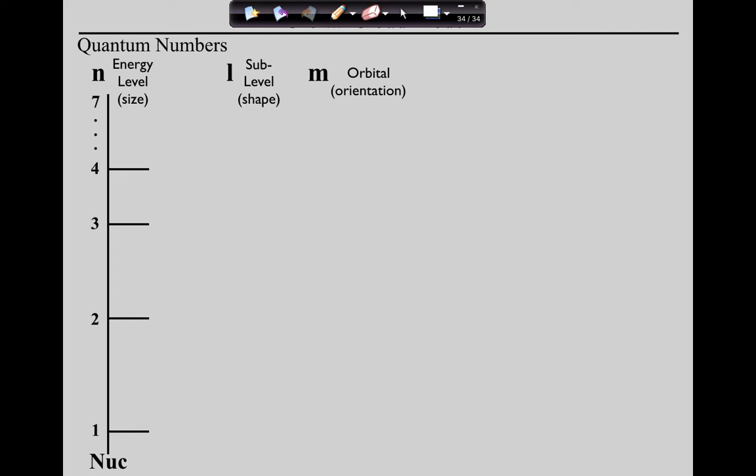So now, guys, on the lines, let's represent how many electrons can be in these energy levels. How many electrons can be in the first energy level? 1 squared is 1, times 2 is 2. How many electrons can be in the second energy level? 2 squared is 4, double that is 8. How many can be in the third? 3 squared is 9. Double that is 18. How many can be in the fourth? 4 squared is 16. Double that is 32. We're going to stop there.